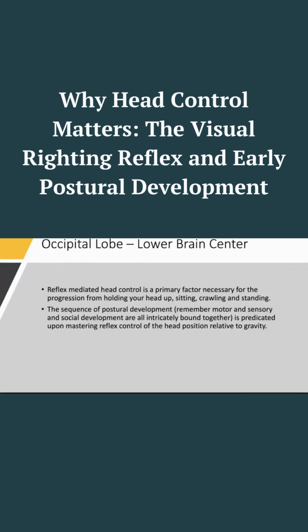Reflex-mediated head control is a primary factor necessary for the progression from holding your head up, to sitting, crawling, and eventually standing. The sequence of postural development, remember, motor and sensory and social development are all intricately bound together, is predicated upon mastering reflex control of the head position relative to gravity. So you can see how important tummy time is here.